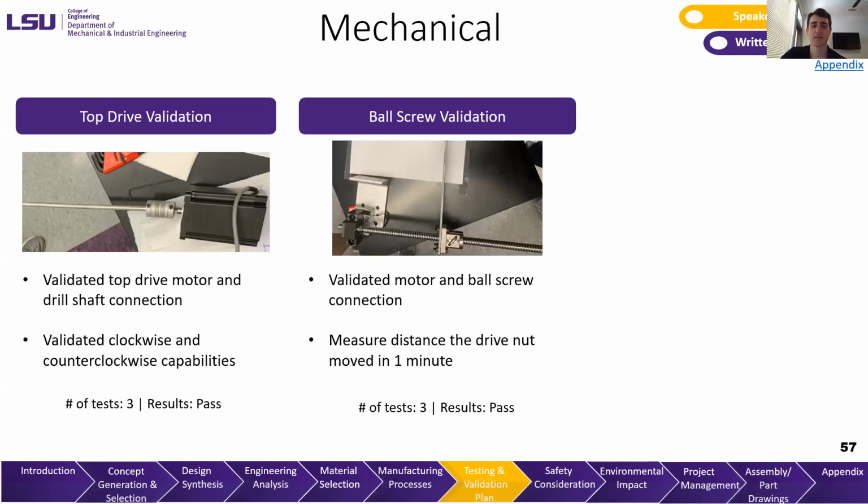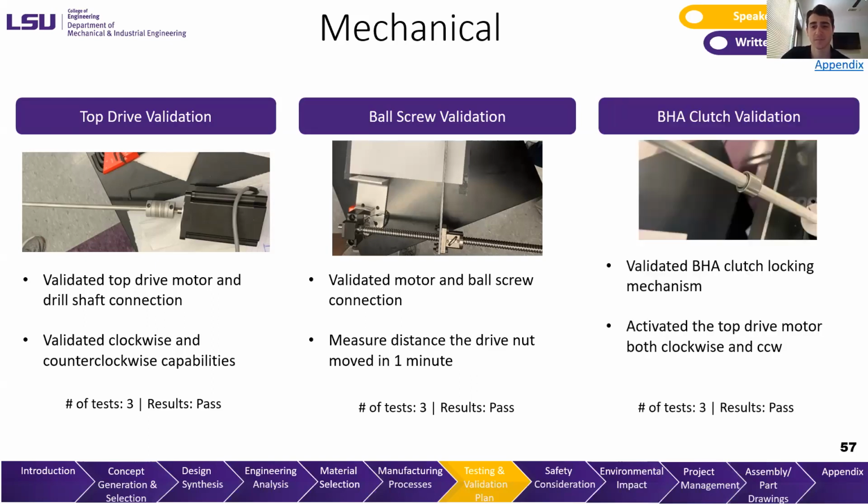Next, we validated the motor and ball screw connection. And we did this by measuring the distance of the drive nut and how far it moved within 1 minute's time. And we also ran this for 3 tests. And finally, the BHA clutch mechanism was validated by activating the top drive motor both in the clockwise and counterclockwise directions. And this was also completed for 3 tests.